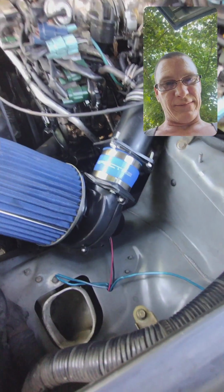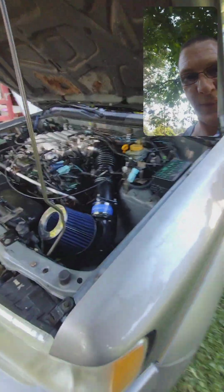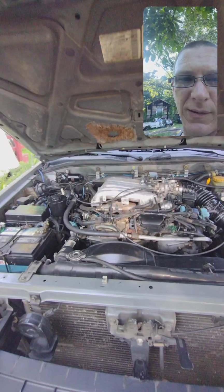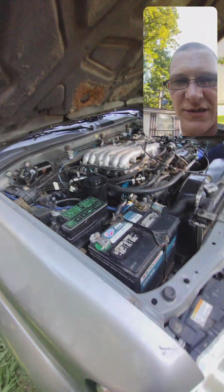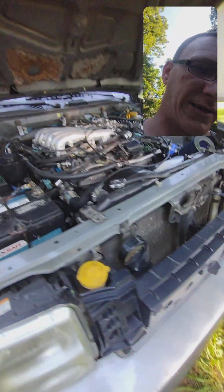Hid the wires as much as I could in the frame. Try to keep it looking as stock as possible. When people look at it, I don't want them to expect anything until it gets next to them and it just takes off on them, which is kind of funny when it does. You just got to see people's faces.